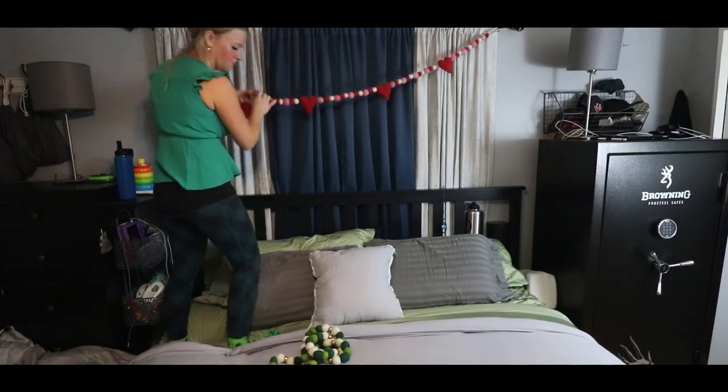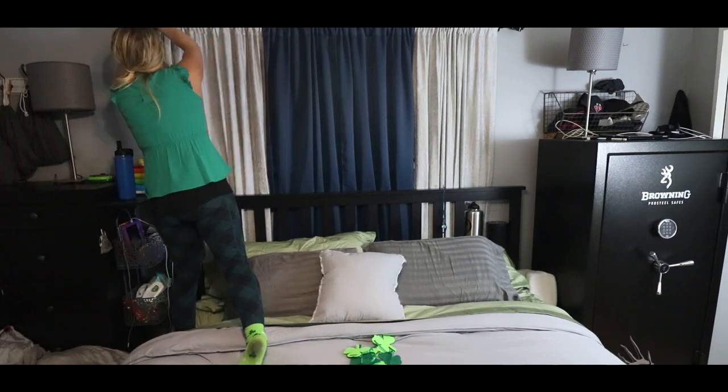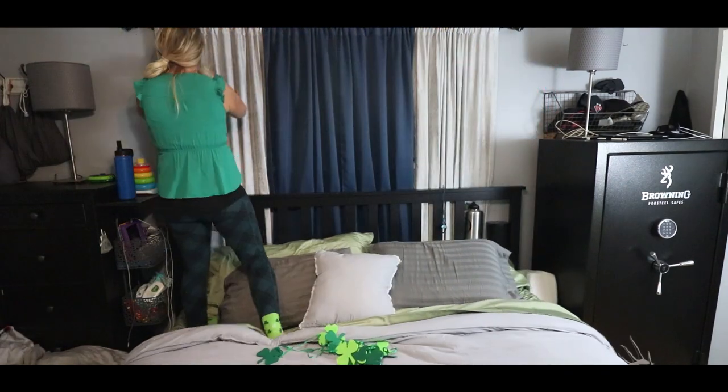I'm just gonna add some fun garlands on our curtain rod. I got this green and white wool ball garland and another shamrock garland.